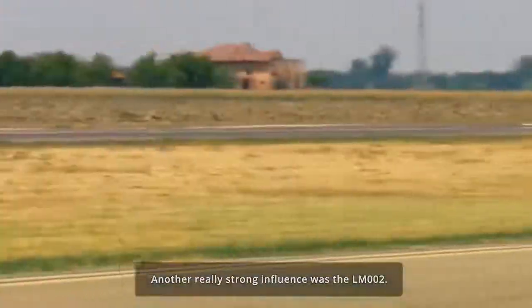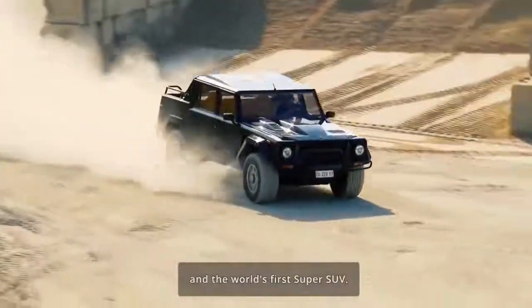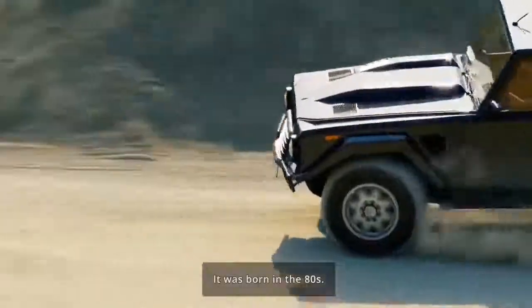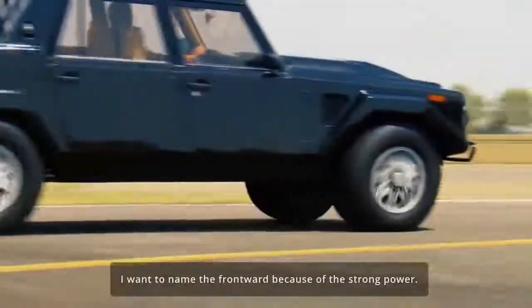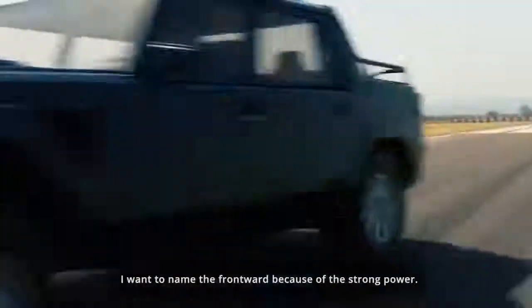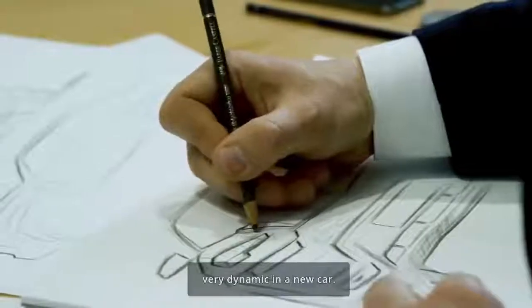Another really strong influence was the LM002. This was our first super SUV, the world's first super SUV, born in the 80s, and this car was also a big influence for us. I want to name the wheel arches. I want to name the front hood with the strong power dome. These were all elements that influenced us, but we have designed them in an unexpected way, very dynamic in the new car.